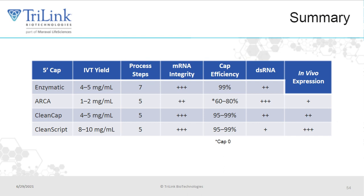And finally, when considering your mRNA needs, let's refer to this summary table for manufacturability and function. For the highest IVT yields, a co-transcriptional CleanScript IVT using CleanCap1 analog results in 8 to 10 mg per mL in only 5 processing steps. mRNA integrity can be improved by oligo-dT affinity chromatography, and capping efficiency by the CleanCap and CleanScript methods results in 95 to 99% Cap1 capping efficiency. With no additional purification, CleanScript results in the lowest relative double-stranded RNA byproduct contaminant. And from data in our mouse study, we found that in vivo expression was highest when using the CleanScript CleanCap Cap1 mRNA process.